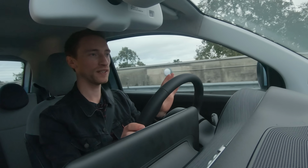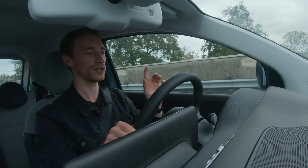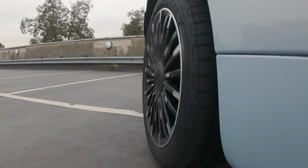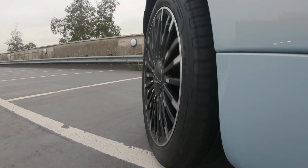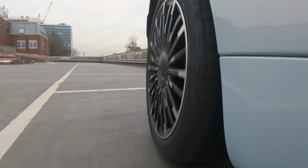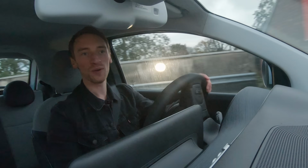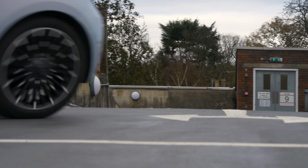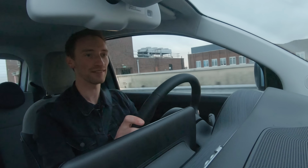Anyway, we're in a perfect setting to test the 500 because we're in a multi-story car park on the 10th floor in London, and I'm going to start by testing the turning circle to see just how good it is. And I can confirm it has got an extremely tight turning circle. I think this would even get the Honda E a run for its money, to be fair. And it's front wheel drive, the 500 as well, so all the more impressive, but clearly this is a car built for scaling multi-story car parks at extreme speed and just generally cruising around town.